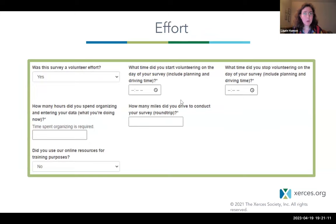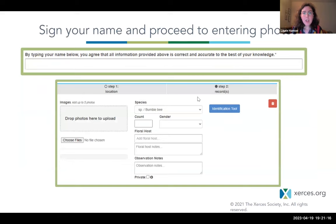Then you indicate more about your effort, just keeping track of all the hard work that you're doing. And once you've filled out all that initial information, you're going to move on to step two of the online form, which is when you're going to actually upload your photos for each individual. So the way you do this is that you drag and drop the photos that you have prepped for this individual. Pick the best 5 photos, and one of those should be the flower if that's available.